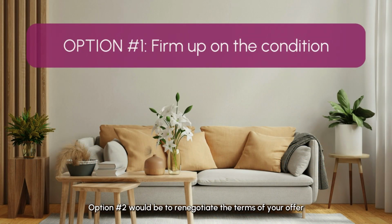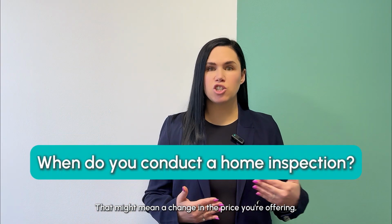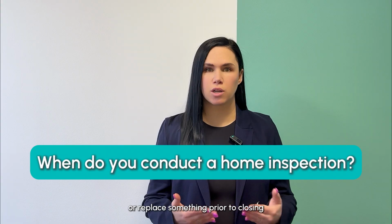Option number 2 would be to renegotiate the terms of your offer if you found something unexpected in the report that you were displeased with and you'd still like to continue with the deal, but only if some terms are amended. That might mean a change in the price you're offering, or it could mean that you want the seller to agree to repair or replace something prior to closing.